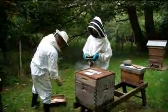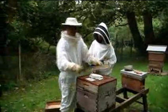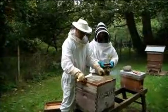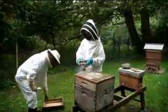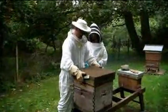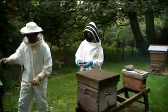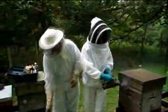So, can we have a look at the actual honeycomb then and what it looks like when it's finished? I think we should, because that's really what people ultimately see in the shops. They don't see all the hard work that goes into it though. No, exactly. Okay, that's perfect. So I'll just keep smoking and let's go have a look at the honey. Smoke, smoke, smoke.